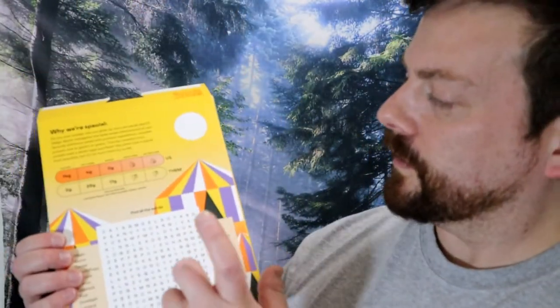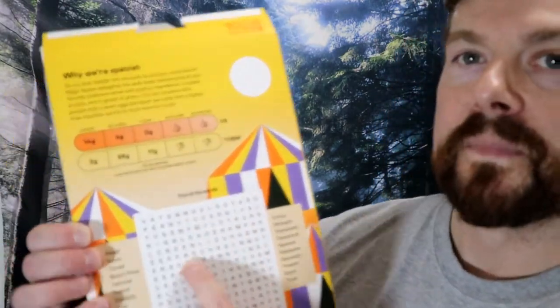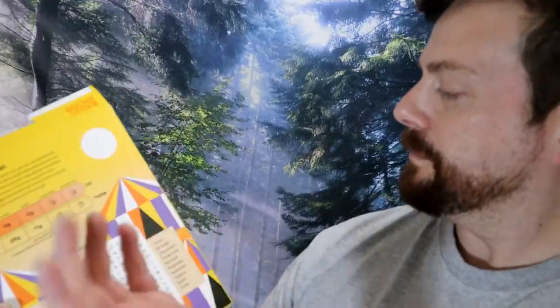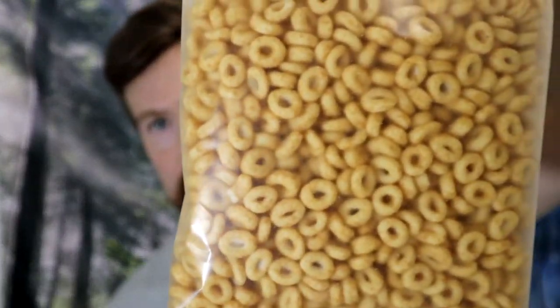So we got another crossword. Find all the words. Can I find one of them? Yep, one of them right here, peanut. Zoom in on that, I found it. You see how quick I found that? At least 2.5 seconds. Everything's the same, cool design. Open it up. Here we go.